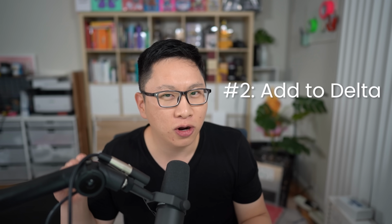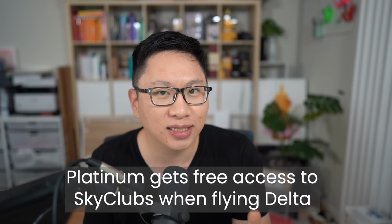Number 2 is to add your Platinum card to your Delta account, so part of your Delta wallet. The reason for this is to make it so that you don't need to have your physical card to get access when you're flying Delta. This pretty much means that all you need to do is scan your boarding pass, which is probably on your phone. You don't have to pull out the physical card.